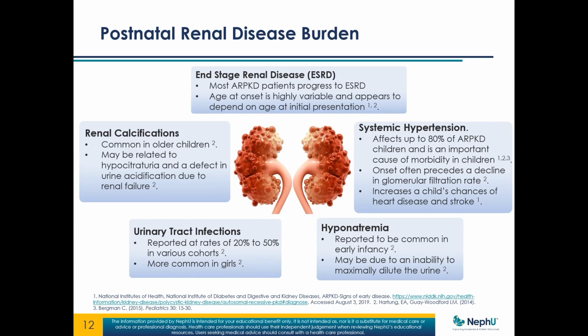Renal calcifications are common in older children, may be related to hypercitraturia, a defect in urine, as well as a defect in urinary acidification due to renal failure. Urinary tract infections are common, up to 25 to 50% of cases, more common in girls. Hyponatremia, again, because of inability to maximally dilute the urine, especially in early infancy.